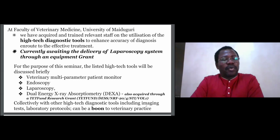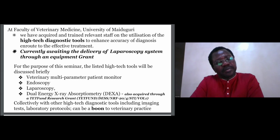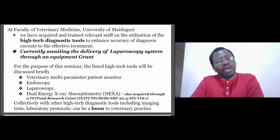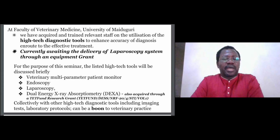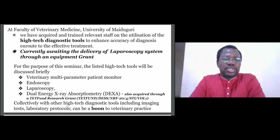We have a veterinary multi-parameter patient monitor at the VTH, so we're going to talk briefly about that and other aspects. We have an endoscope, so an endoscopy system as well. We are awaiting the delivery of a laparoscope, and we also have a dual energy X-ray absorptiometry, popularly acronymed DEXA. This was acquired through a TETFund research grant given to our research group, so it enables us to obtain that. Collectively, these tools, along with other high-tech diagnostic tools, including imaging tests and laboratory protocols, can be a boon to veterinary practice in Nigeria.